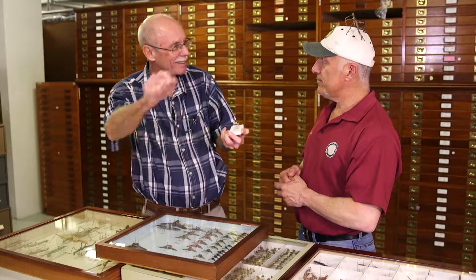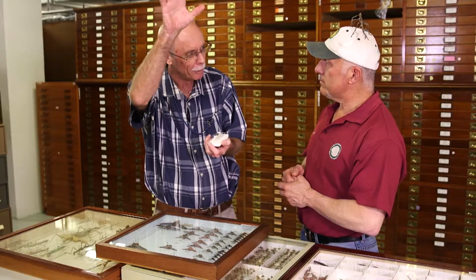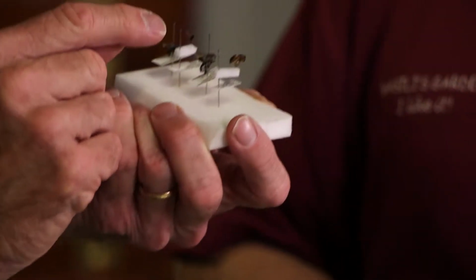I just swing a net, and they were on a beach, a place called Mutty Heads, which is just south of Bamaga, right at the very tip of Australia. But these were collected last month.